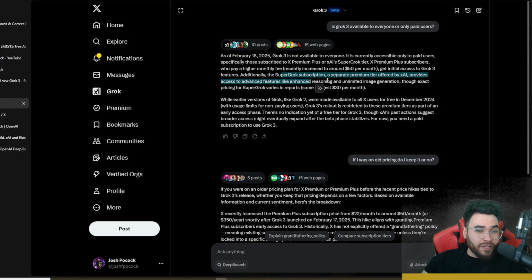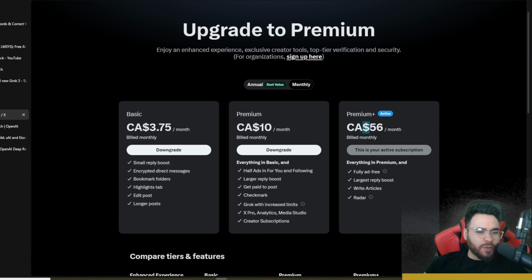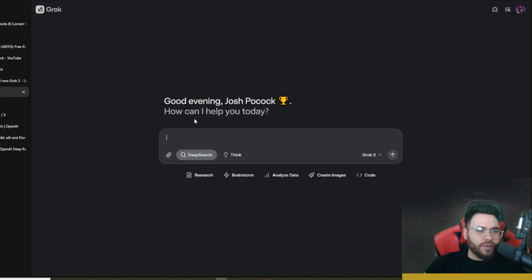Now, Super Grok, I believe, hasn't been released yet, but it's going to be around 30 bucks per month. If we compare that to Claude Sonnet 3.5, Perplexity, that's around a similar price, as well as ChatGPT Plus. So it is still substantially cheaper than the $200 per month OpenAI Deep Research. But 56 bucks a month right here, of course, includes a bunch of X Premium features. But if it was just for the model, this would definitely be on the higher end of pricing for an AI model. All right, so let's go ahead and get started with our deep research.